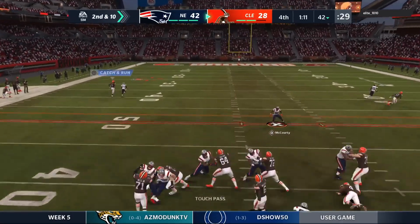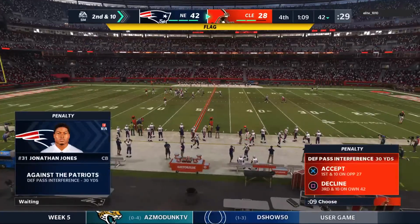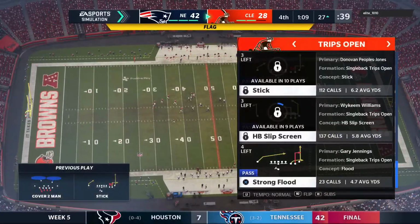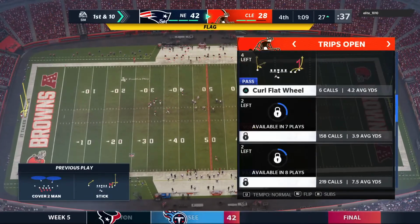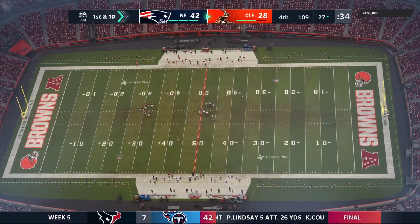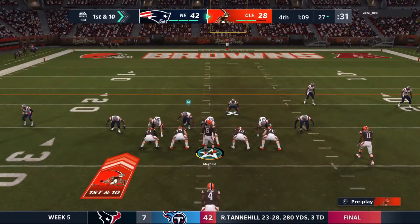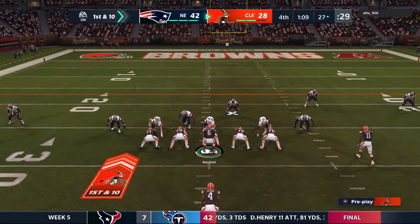On 2nd down, Mayfield again. Now a desperation throw deep downfield, and that'll be incomplete. We do have a penalty flag down, however. Let's see what that's about. So now then, the big play has them all the way inside the 30 now, 1st and 10.